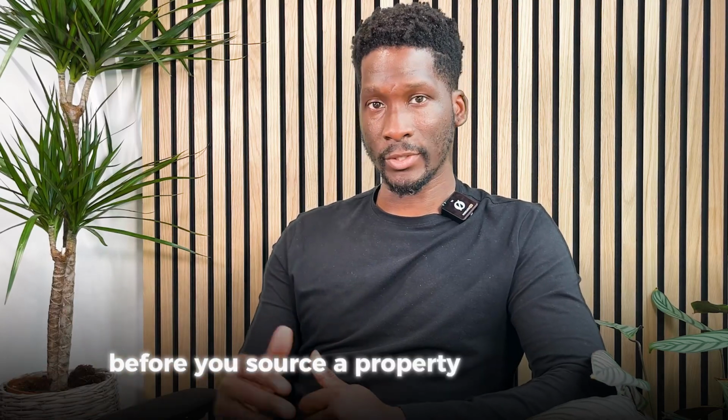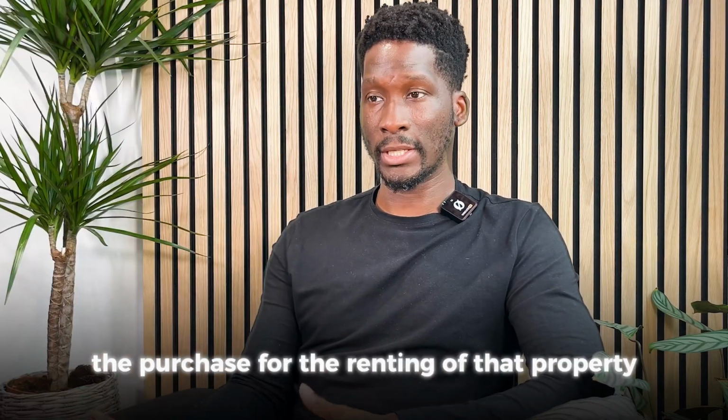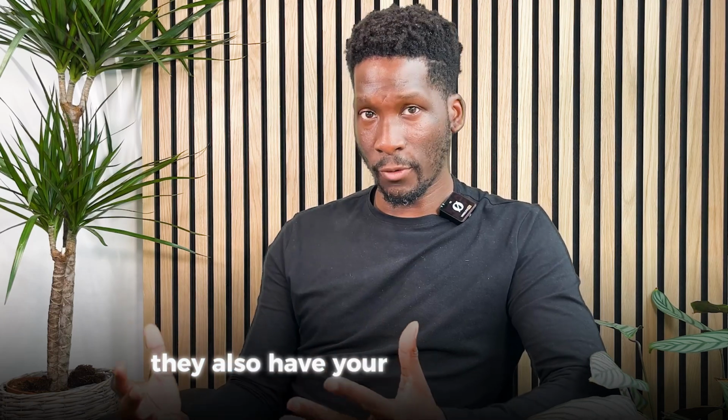Before you source a property for someone, you've got a copy of their bank statement that shows that they have the money to fund the purchase or the renting of that property. And more importantly, they also have your fee in the bank.